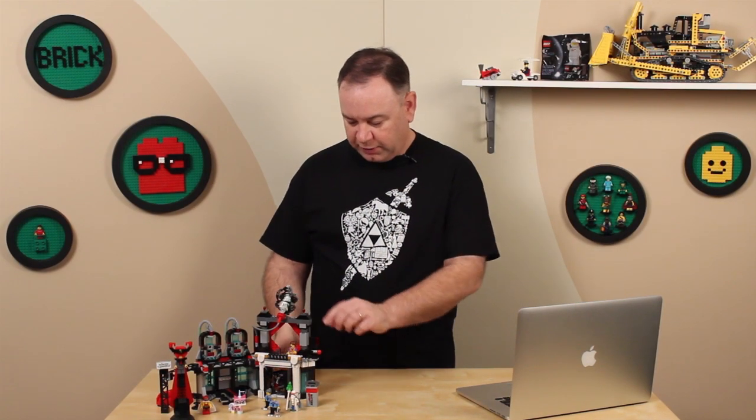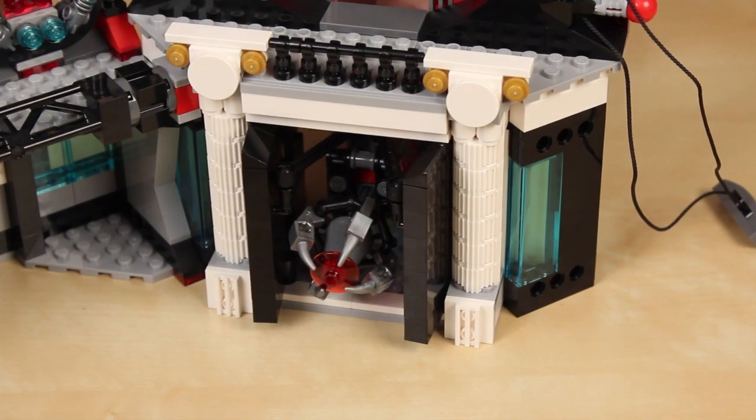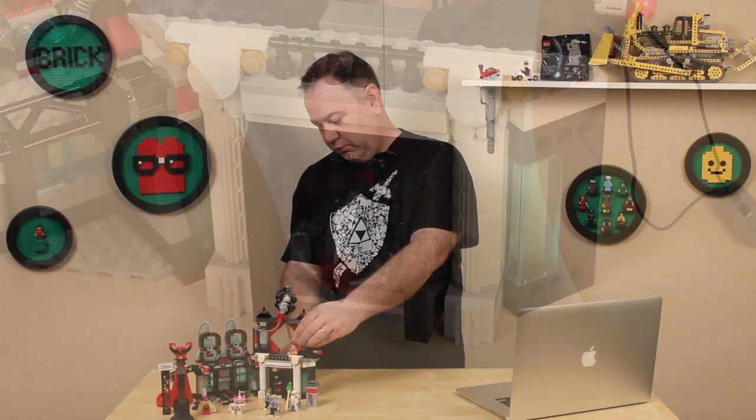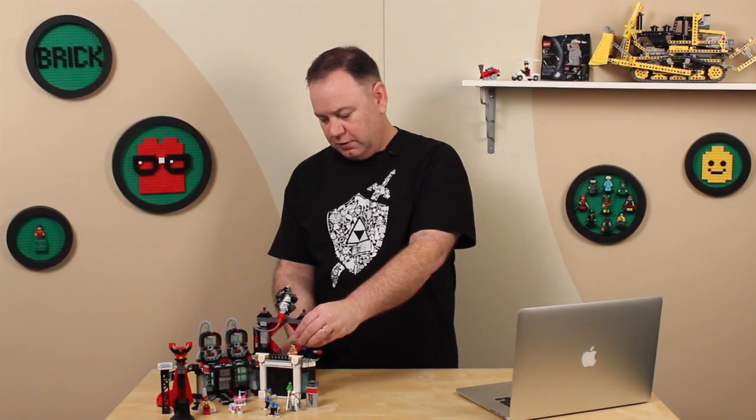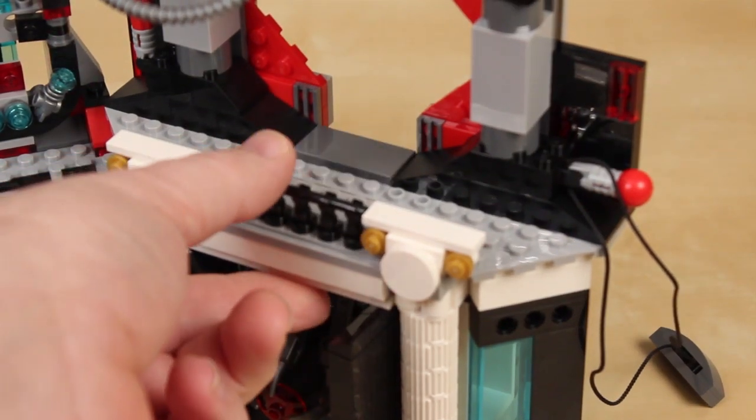It's a little light on the play features. Really, it kind of does that. There's this little thing which is really hard to get to on the bottom. I'm not sure why it's built like it is. And then there's this little trap door that allows the figure to fall.